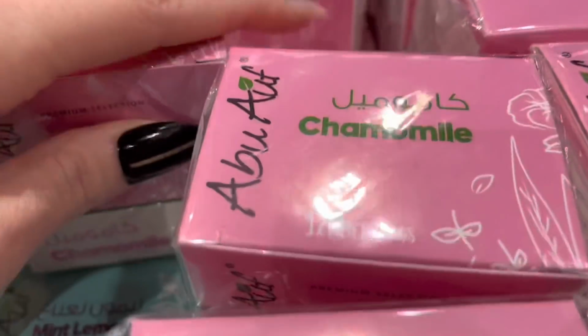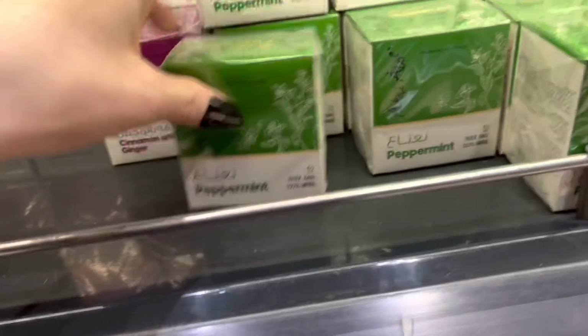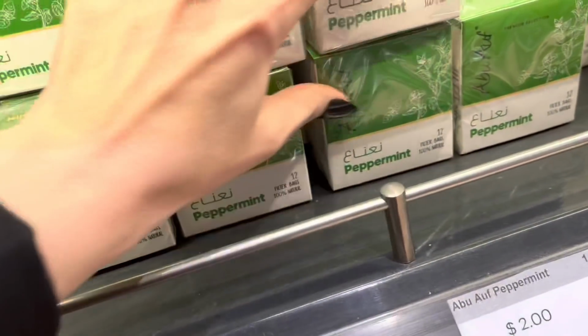I had time to spare waiting for my flight, so I started organizing. I'll be doing some tapping and scratching as well. I'm just starting off with some of these teas.